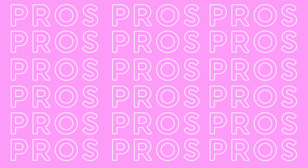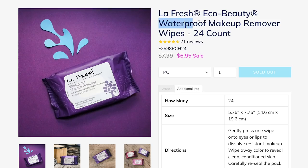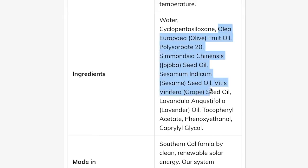The best thing about facial wipes is obviously that they're super inexpensive. You can pick them up from any drugstore. And some of them say they're for sensitive skin, like Burt's Bees has sensitive ones, and more waterproof ones, which I guess have a little bit more alcohol and oils in them to break it down. So I guess you just have to find one that's suitable for your skin type.